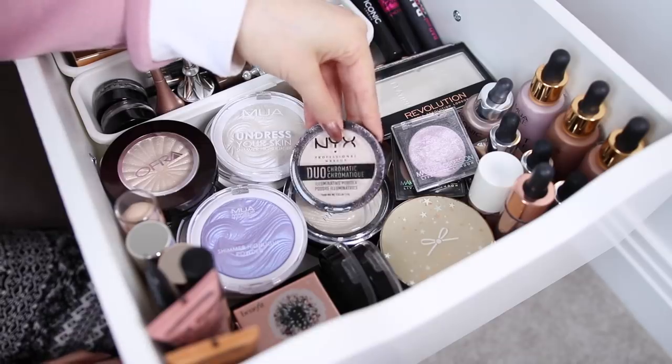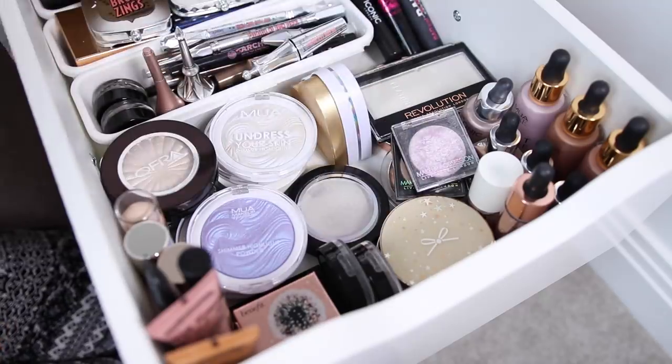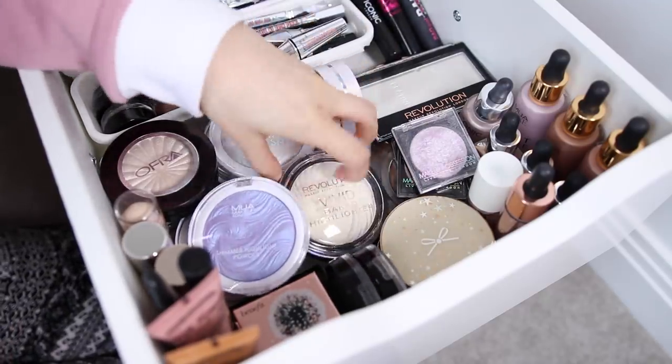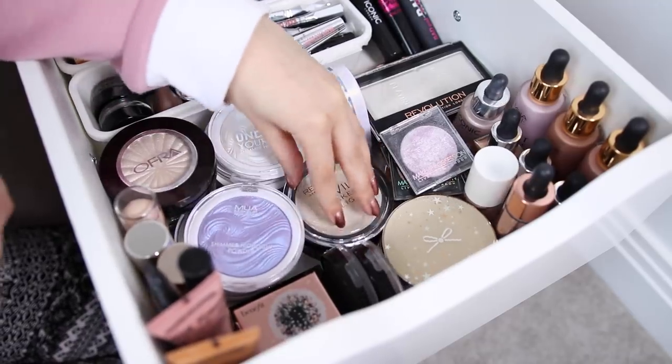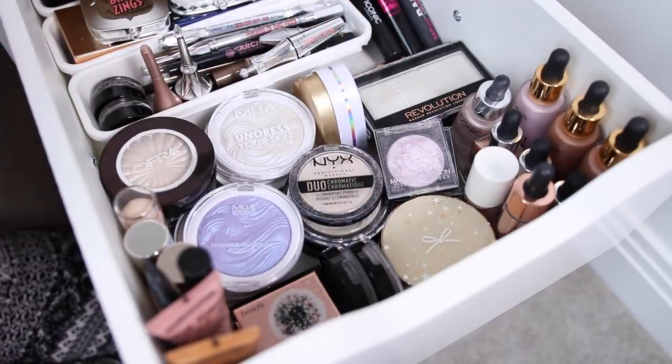I've got the NYX Duo Chrome highlighter, a Revolution Baked highlighter, and another MUA one, but this is their Prism highlighter. I am saying highlighter a hell of a lot here, seriously, oh my goodness, my voice is going where I'm talking so much.